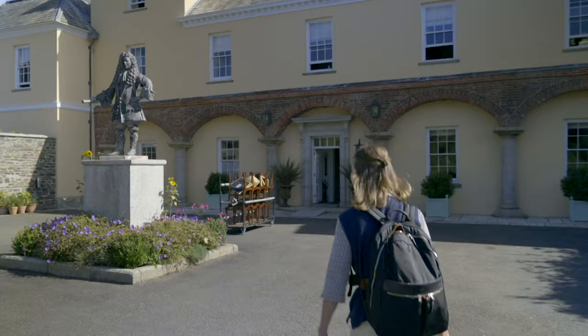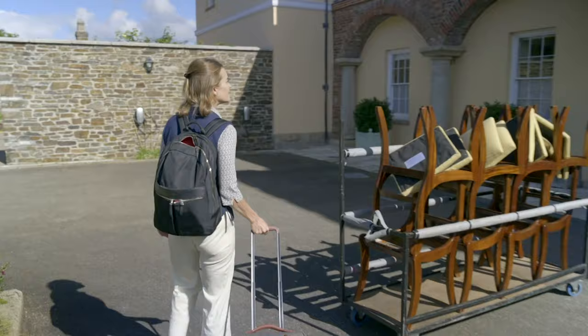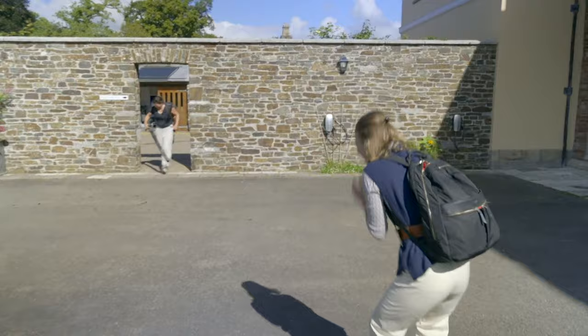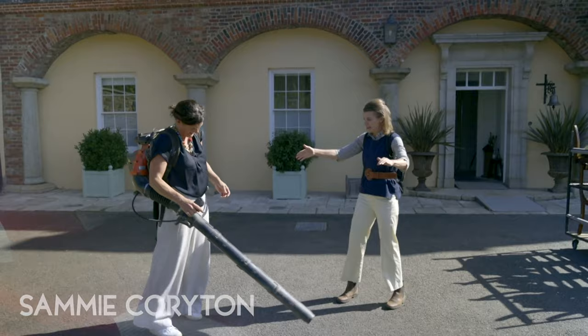All right, something is going on here. There are chairs. Okay. Wow. Oh my God. That is not what I expected to see. I was like, where's Sammy? And then all of a sudden I see this machine.